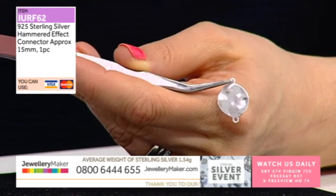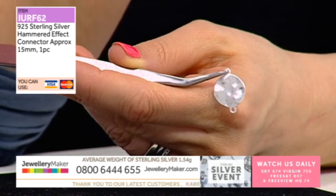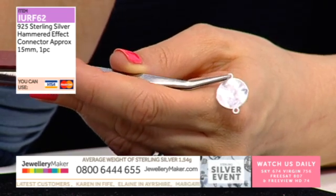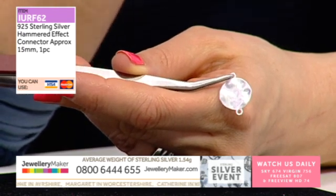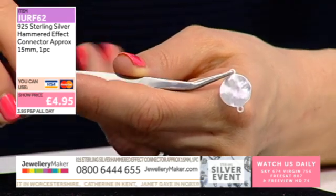And again, as I was talking earlier about a lot of costume jewellery that's in the high street, or supermarkets as well that have got their own clothing range and then they've got jewellery. You'd be looking at costume jewellery and that sort of plated base metal for starting at about £7 maybe. This is a really lovely look. It's solid 925 sterling silver, the hammered effect, and it's £4.95.